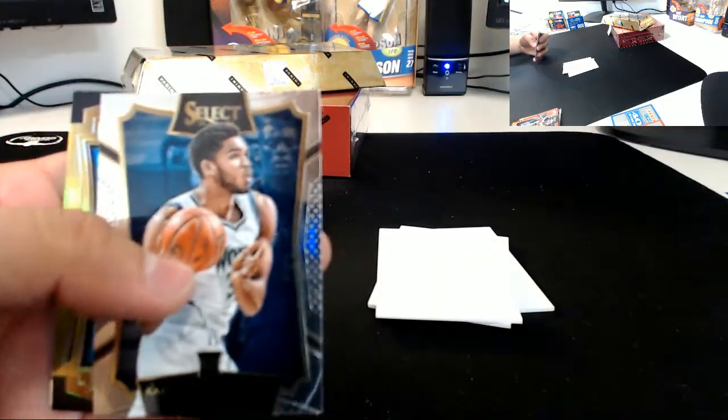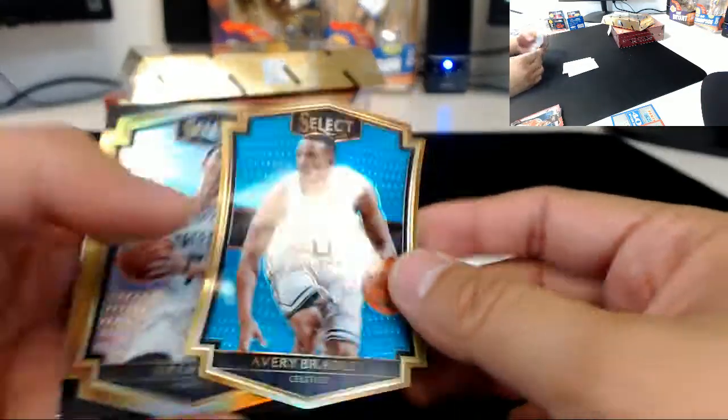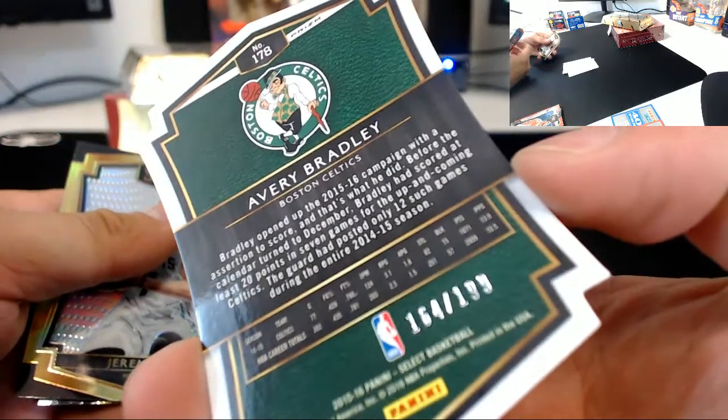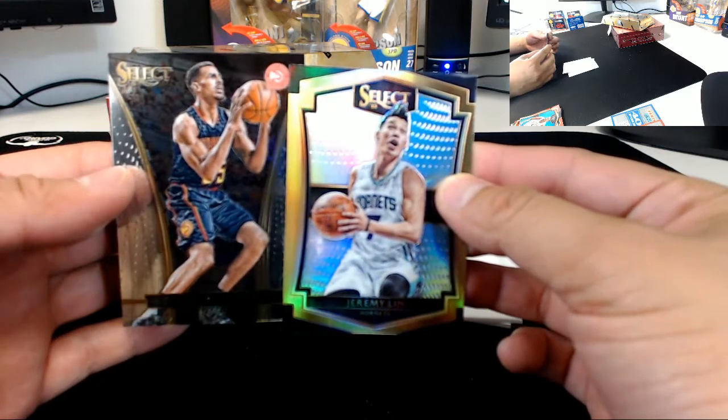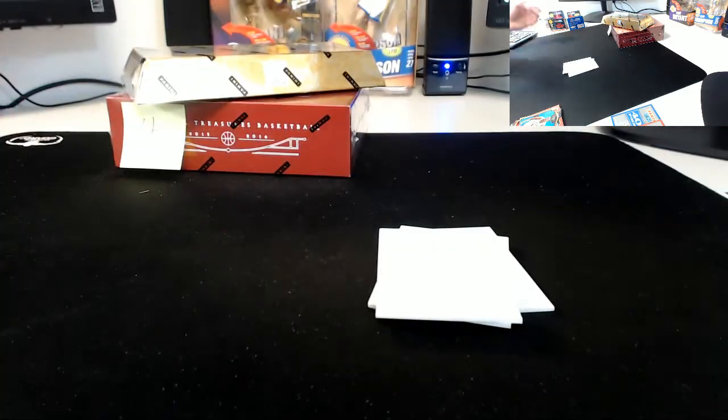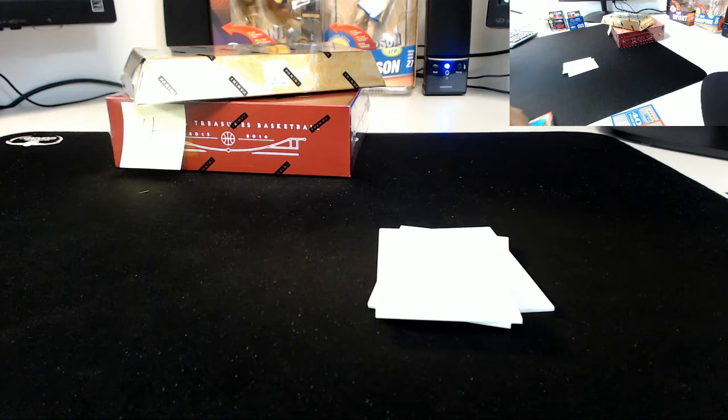Last pack of Select. There's a cat base card. And blue die cut Avery Bradley for the Celtics. That is 164 of 199. Jeremy Lin, silver prism. And a Tibor Pleiss courtside. That was Select. Here we go.